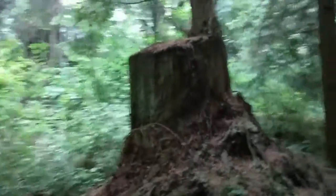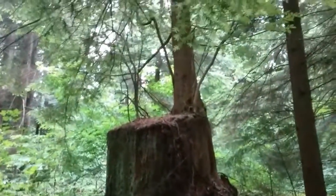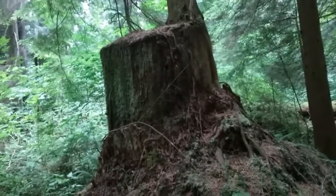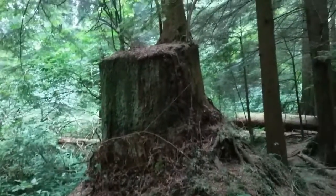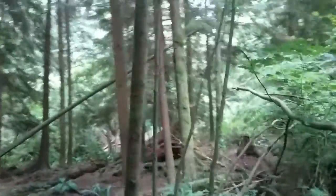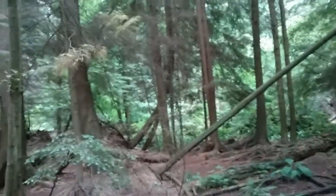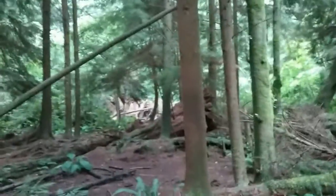And here's another tree that's been felled, and then there's a tree growing out of it. So I bet you that tree was felled when Vancouver was initially settled. So I'd say in the 1800s that was probably felled. That tree there. So it could have been like 150 years ago, 140 years ago maybe, over 100 years ago. It looks pretty rotten. There's another piece of windfall stump that's been blown over.